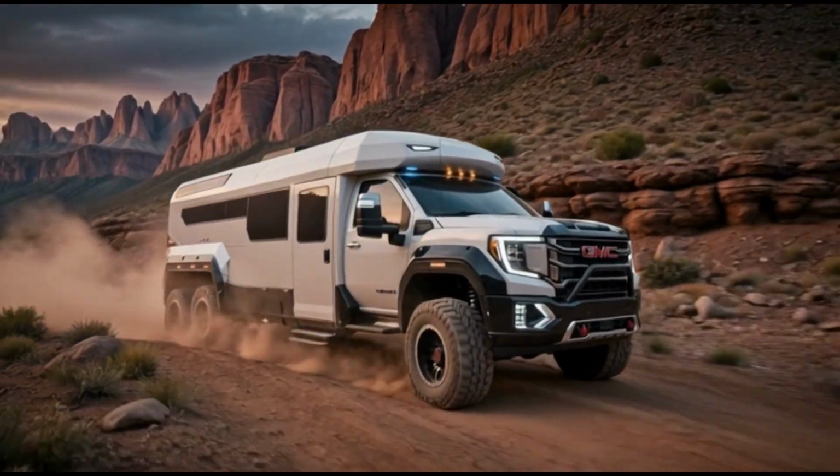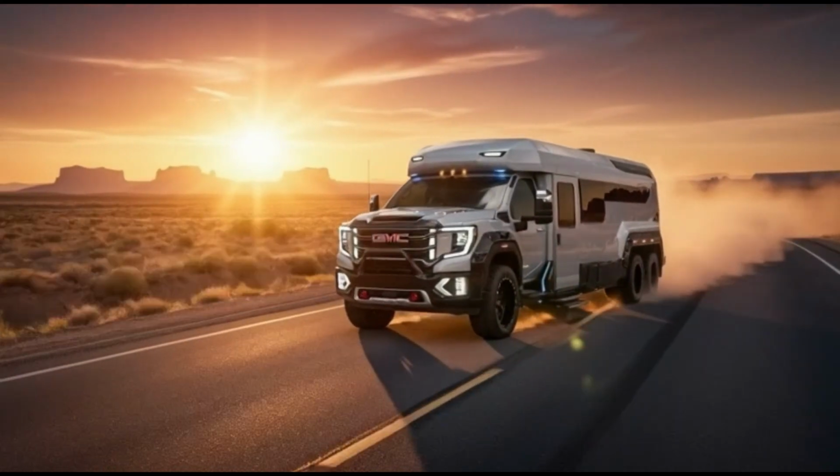So, would you use this beast for executive travel, cross-country missions, or both?